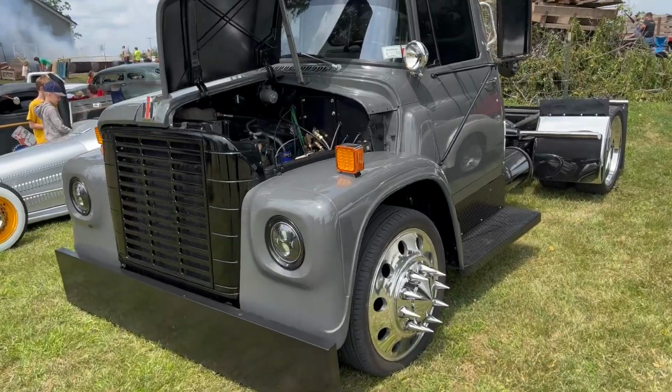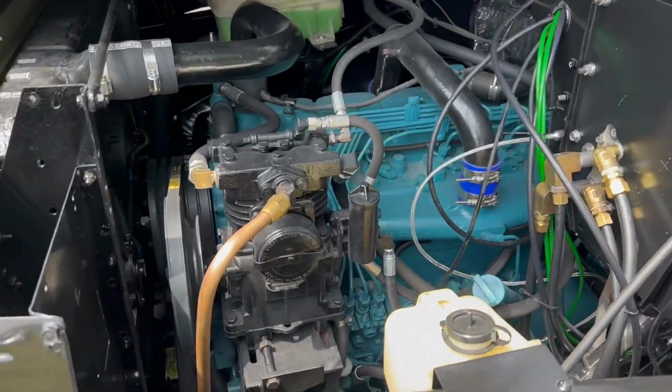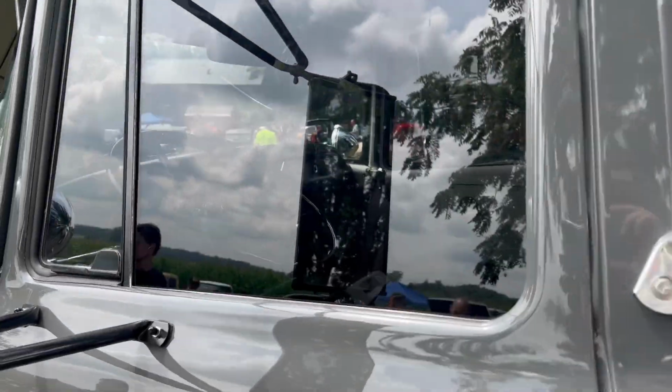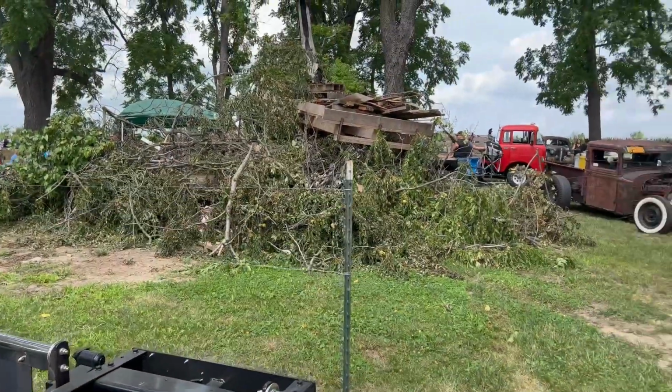This is cool. This is really nice. Oh, look at the motor in there and everything. 1973 International. That's what the registration says. This is the big bonfire they light up at night.